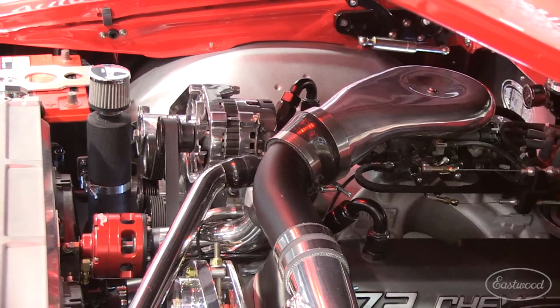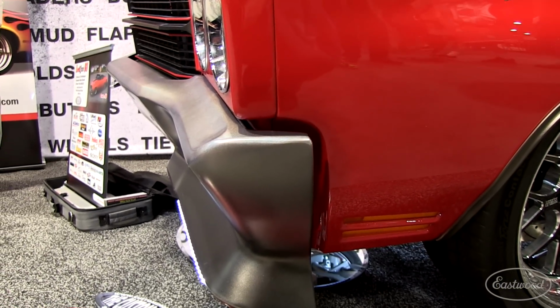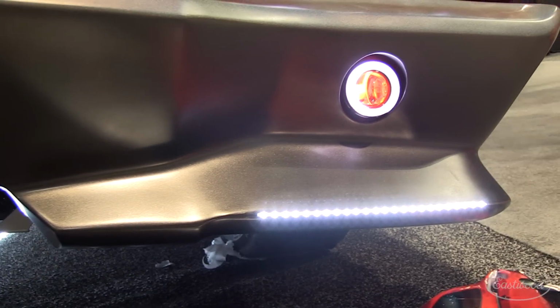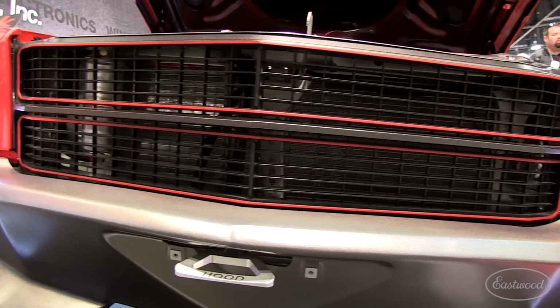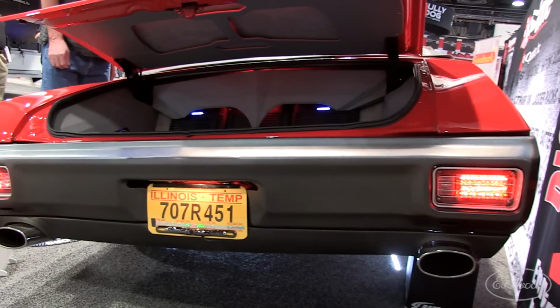One of the things that we did on this to give it a little bit more of a custom feel is the custom bumpers with the LEDs molded in. It gives it a little bit more of a newer style, brings some of the modern car feel, because we do that with a lot of the modern cars. So the LEDs molded in were really cool. Yeah, the LED lights are a nice touch, and your integrated lights on the bumpers, that's really cool stuff.